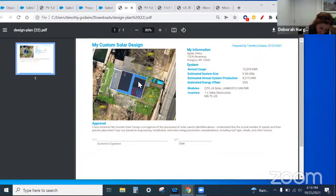So even if we attempted to, we did try to boost that percentage, the offset percentage. So we wouldn't even be able to relocate any panels from the front here to the back and still meet our production guarantees that we do guarantee to the homeowners. And then we did maximize the back here with the fire setbacks, and then the one vent that we cannot cover.